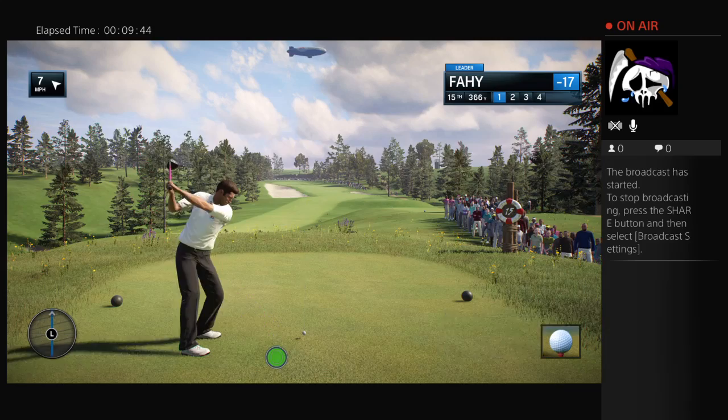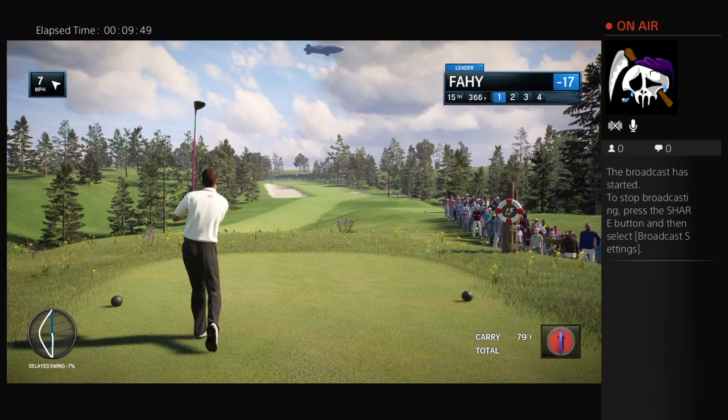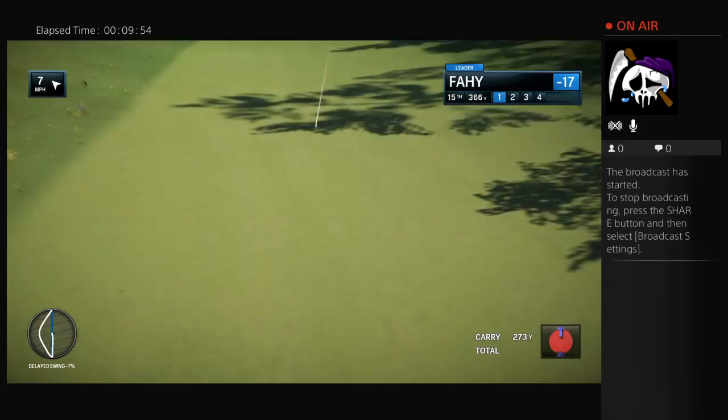A little bit of trouble off the tee to be avoided. Bunker left and that little pot bunker on the right. But missed those. And really, this is very much a scoring opportunity. That's fine.